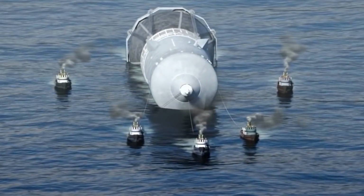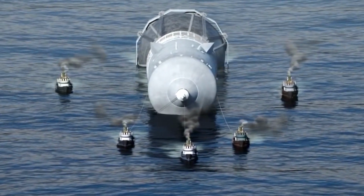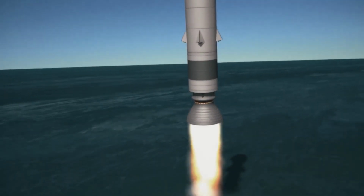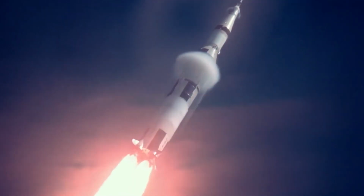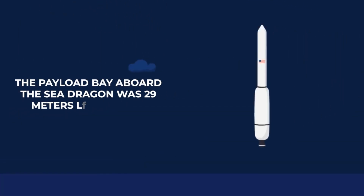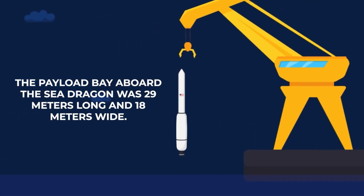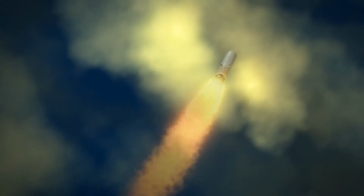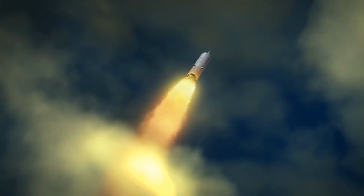The Sea Dragon's 36 engines were positioned in a circle around the rocket's base. The rocket would be able to take off from the ground with the help of these engines' thrust. The turnaround time between launches was shortened by the engine's simple replacement. Finally, the payload bay aboard the Sea Dragon was 29 meters long and 18 meters wide. Its payload bay was big enough to launch huge satellites or whole space stations.